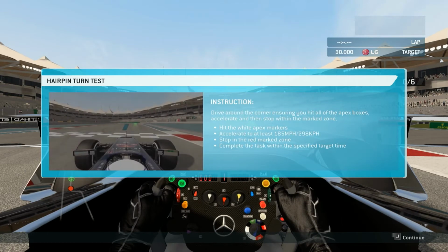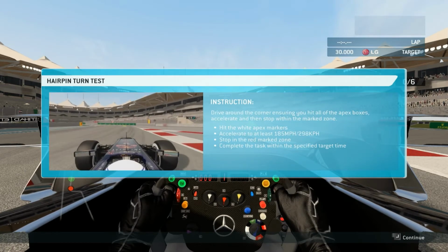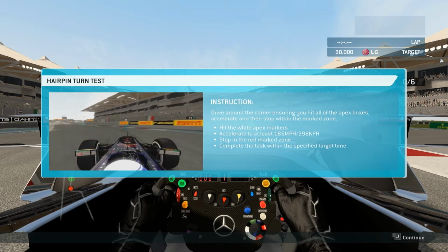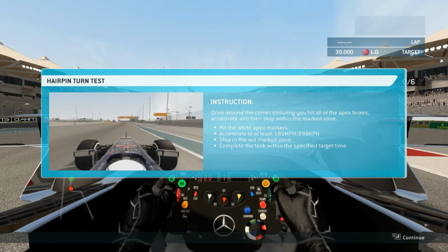For this test, we need you to accelerate towards the hairpin, turn in at the correct point, hit the apex and accelerate past 297 kph out of the corner. We need you to stop in the designated area at the end of the straight to complete the test.